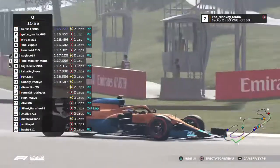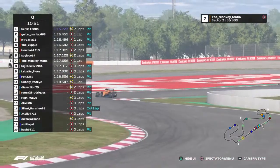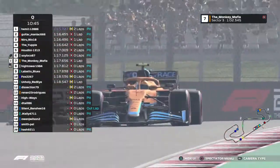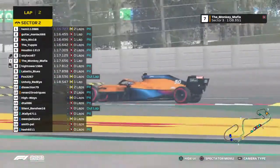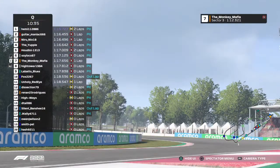Alright, we got Monkey Mafia setting a purple second sector in the McLaren. He's on pace to bump himself up out of P7 by the looks of it. See if he can hang on to that pace in the final few corners here. As he comes in through the turn 14-15 chicane, almost loses it. I think he lost a little bit of time there.